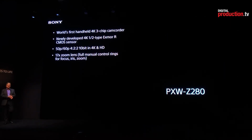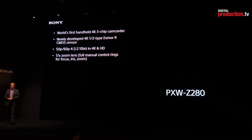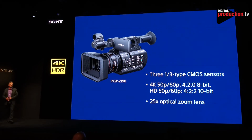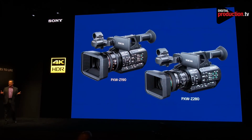Okay, so to complement the Z280 is the Z190. It's a 3-chip, 1/3 inch model, adding a 25 times optical zoom lens. Here she is. So these two models offer tremendous image capture flexibility, literally in the palm of your hand.